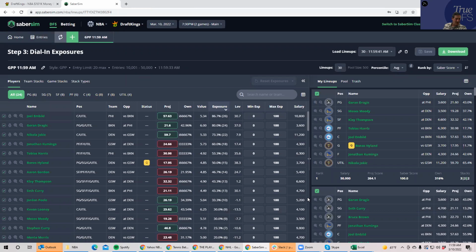We're actually getting not 100% Embiid and not 100% Jokic. You're getting a full 80% Dragic though. And again, it's a 2-game slate, so that's not unexpected.